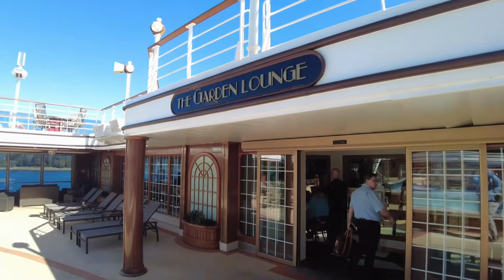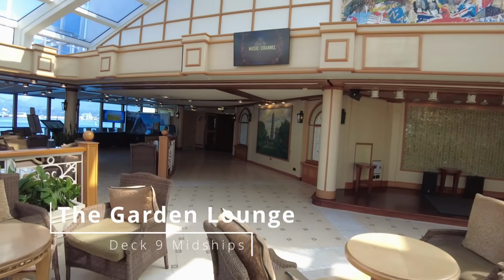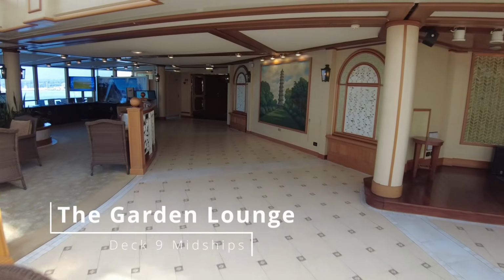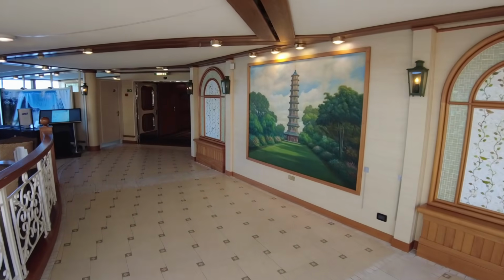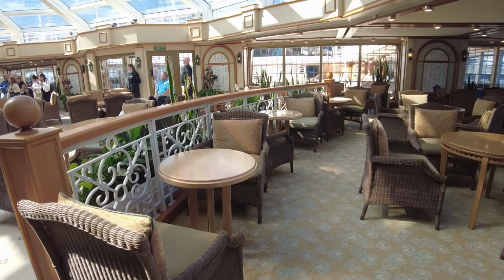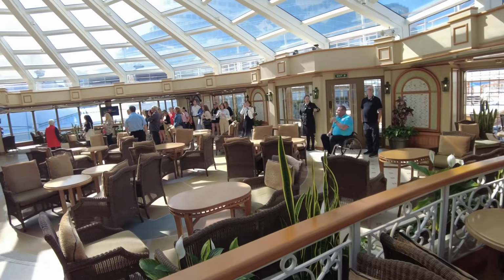Now let's head inside and check out the garden lounge. I absolutely love this place. It is so peaceful. I love the conservatory kind of style of it. You can just relax and enjoy a cocktail and enjoy the views. Again, floor to ceiling windows all the way around. There's no shortage of views on board the Queen Elizabeth.